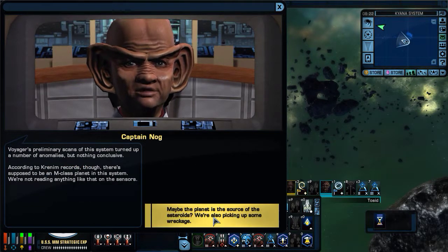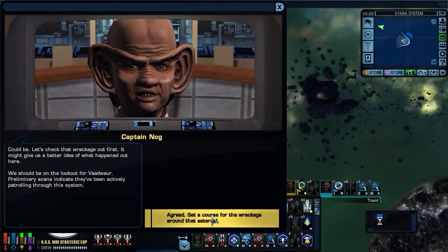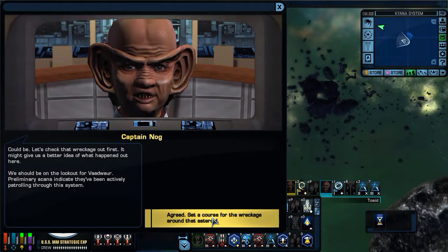Voyager's preliminary scans of the system turned up a number of anomalies, but nothing conclusive. According to Krenim records, though, there's supposed to be an M-class planet in this system. We're not reading anything like that on the sensors. Could be. Let's check that wreckage out first. It might give us a better idea of what happened out here.